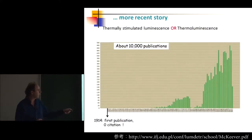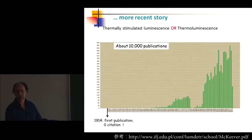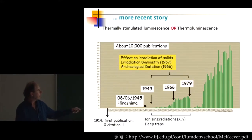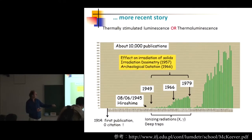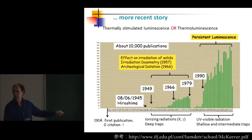So if you look at the publications on thermoluminescence, you can clearly see that the first paper came out in 1914, but with 0 citations. The guy was unlucky. And then a lot of things appear. I put this schedule because the effect of irradiation of solids was very important, and thermoluminescence was used for irradiation dosimetry and archaeological dating. So it was a very important period with a lot of publications in this field. And suddenly it decreased, probably because of the age of the scientists also, and because there is a renewal in the 90s with the discovery of persistent luminescent materials and new things I will tell you a little bit more about later.